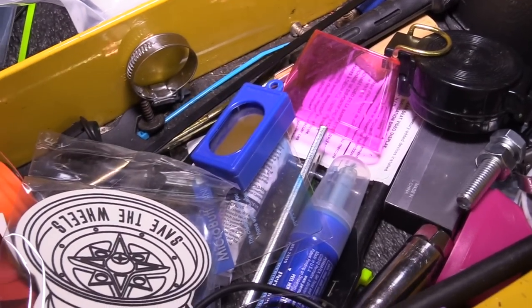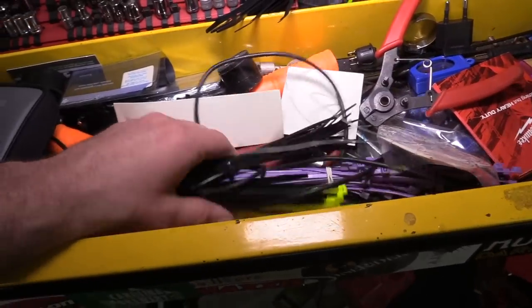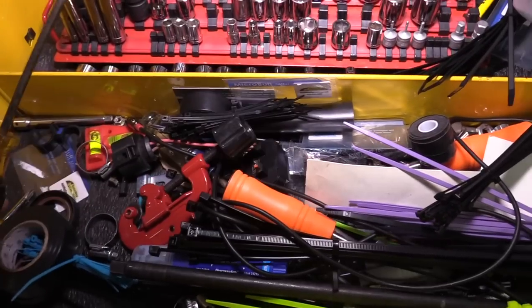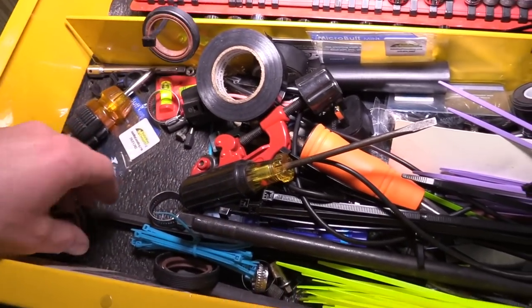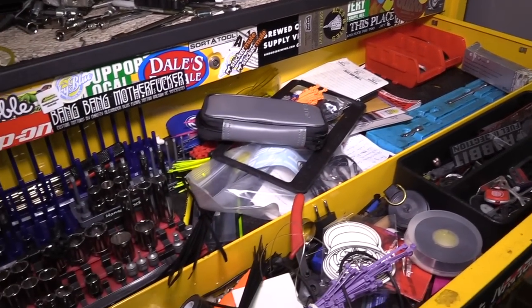A clicker to train your neighbor. Broken pliers. This thing. More zip ties. I would have a multimeter, but I didn't, so I just have the case, so it looks like I have one. A pipe cutter. One good screwdriver. More zip ties. Some seals that didn't get installed in a car, because why would you install them? So as you can see, there's a lot of really important stuff inside the top drawer.